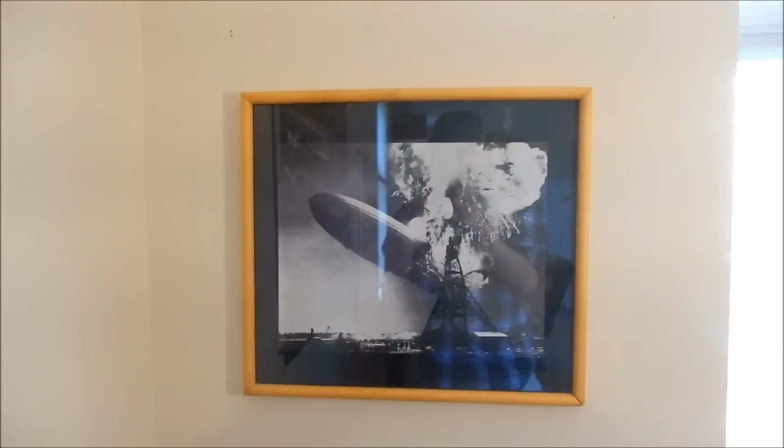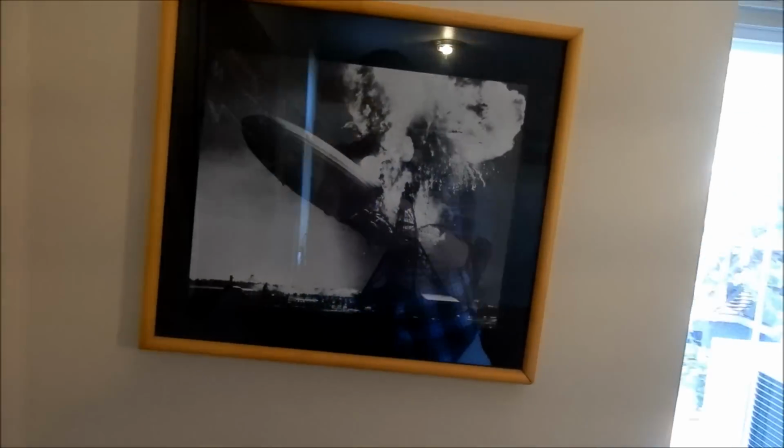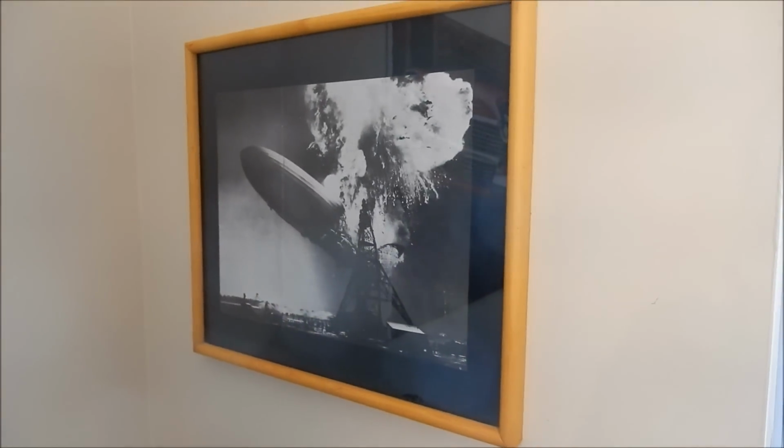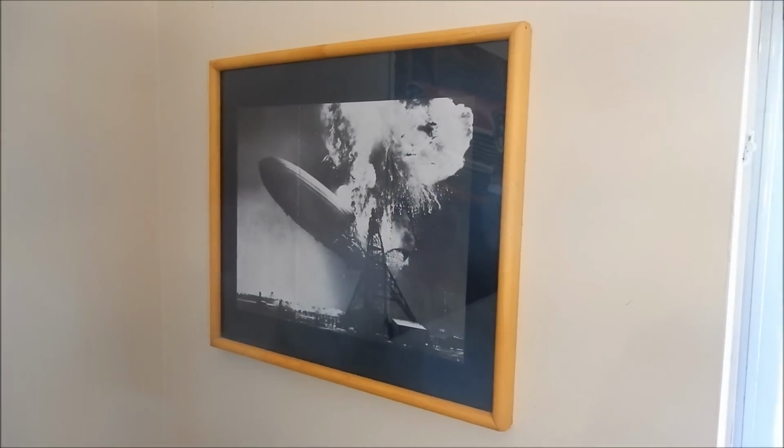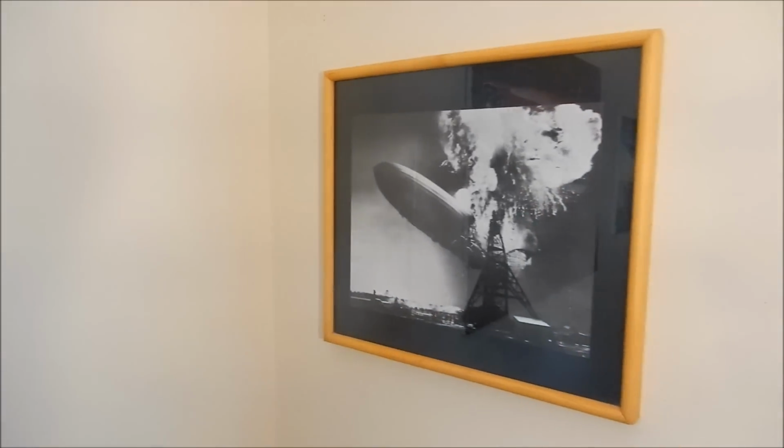Just such a tremendous and powerful image that Led Zeppelin decided to incorporate it on the cover of their Led Zeppelin 2 album, which featured such songs as Heartbreaker and Whole Lotta Love in 1969.